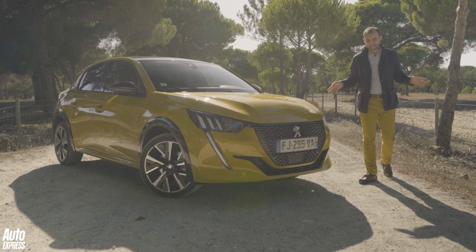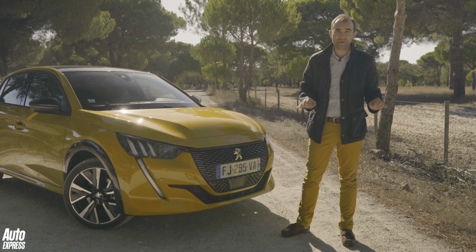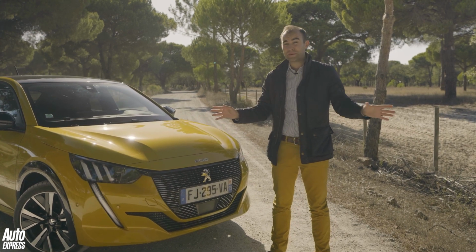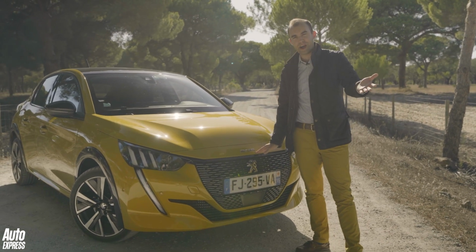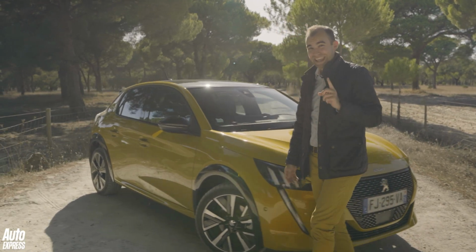Now gone is the slightly bulbous shape of the 206, the 207 and the first generation 208, and in comes a design that's far better proportioned. It's also a design that references Peugeot's heritage. Things like the 208 badge here on the bonnet harks back to the 504 Coupe, but it's round the side where things get really interesting.